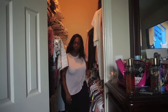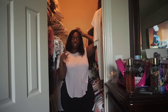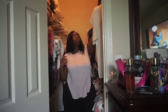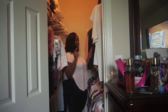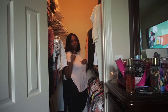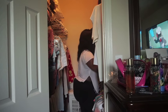Okay, so I hope you guys can hear me, but okay, the bed is clean now, so now I'm about to take all these clothes that were right here and put those on the bed because those need to be hung up. And yeah.